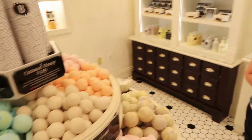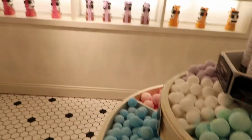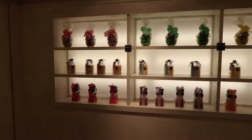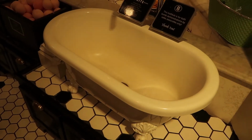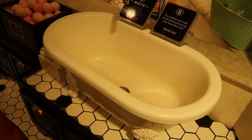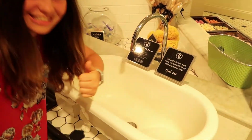Which one did she say had the Mickey? She said one that had Mickeys in it? Yeah, one of the bath bombs. I think it's probably birthday cake. This tub is huge. If Casey got in it, you wouldn't even be able to see her because she's so small and the tub's so big. Okay, maybe the tub is small.